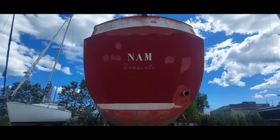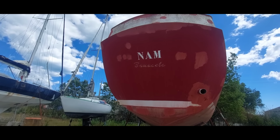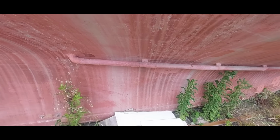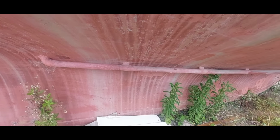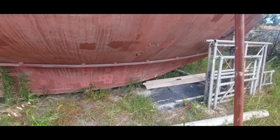Nam. Nam means water in Thai. What's this pipe for?